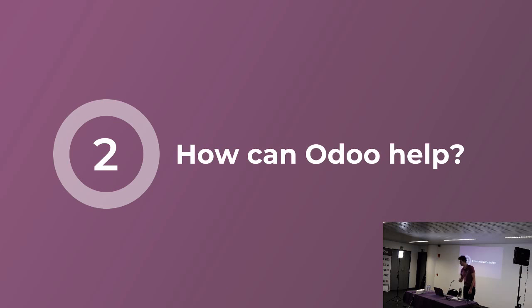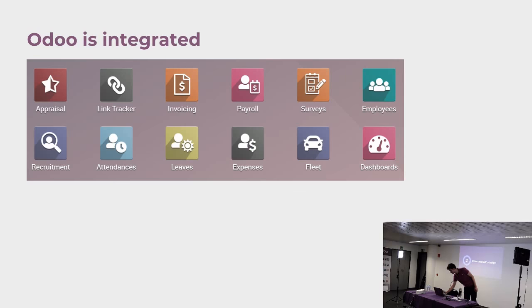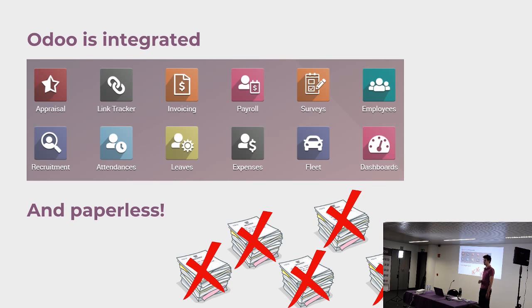So how can Odoo help? We are really convinced that Odoo can help a typical HR department with these two pain points. Why? Because first of all, Odoo is fully integrated. All the different domains that we just talked about are integrated in Odoo. So no more different tools to use. You can just log into Odoo and you can manage your employees, your contract, your fleet, your payroll, the leaves, the appraisals, etc. So that's the first reason why we are convinced that Odoo can help the HR department. And the second reason is that Odoo is totally paperless. Basically everything we just talked about, you can do without filling in any paper form.